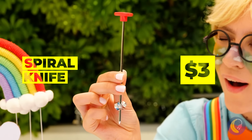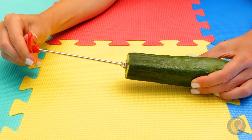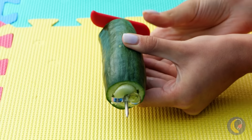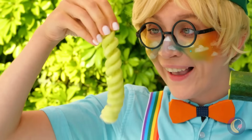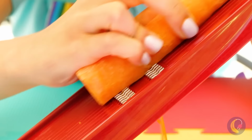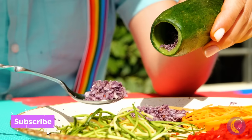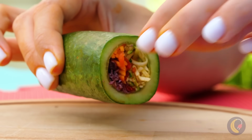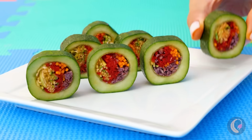Wow. A spiral knife. Can't wait to see this in action. A cucumber. Always good to have some veggies with your gadgets. Yay! What? Graters. They're not just for cheese. It's a great thing we're not wasting the cucumber shell. Wow, it's a vegan sushi roll.